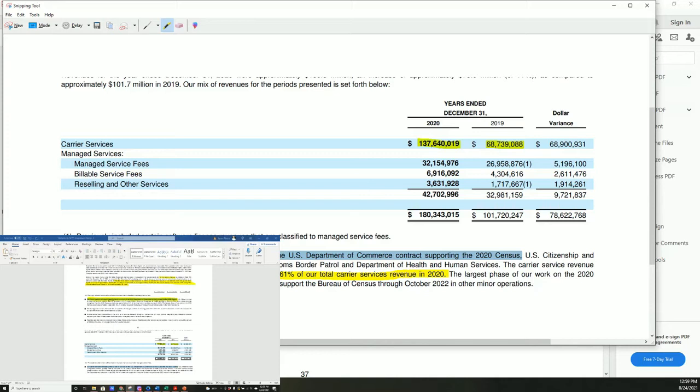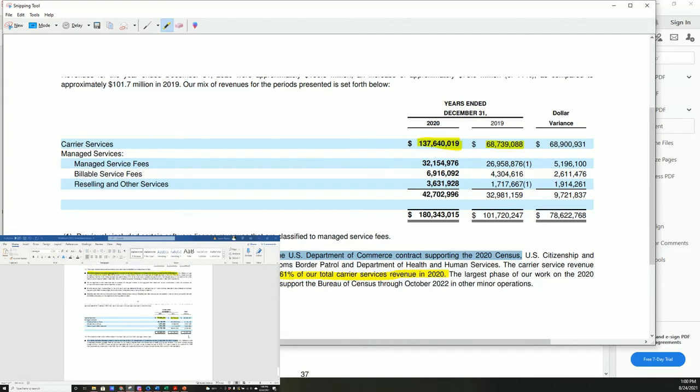Let me write that down this time. 83,964, rounded. So 137,640,019 minus 83,960,412 equals 53 million. So the revenue without that huge amount from the US Census was actually lower by about $15 million. And I'm going to put that over here in the notes. Revenue in 2020 without the census contract was 53.68 million, or about 15 million less than 2019 numbers.